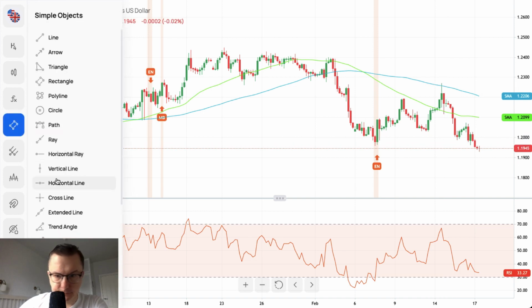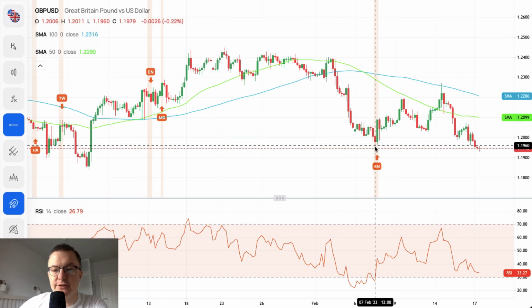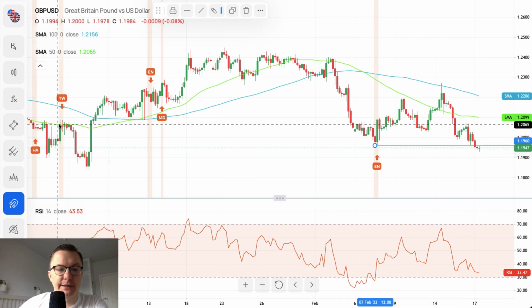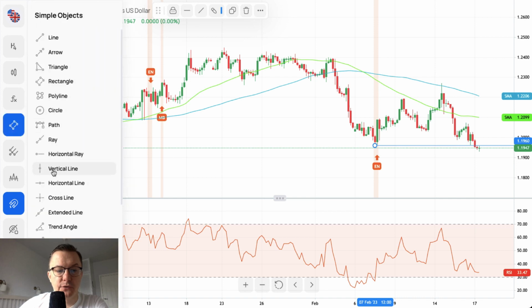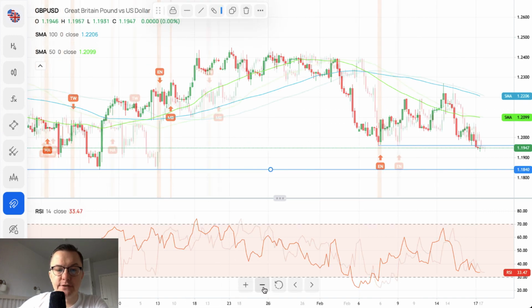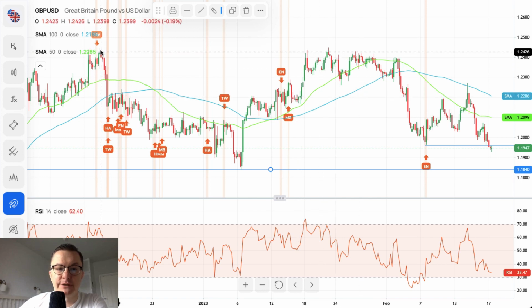So we got this technical resistance support. Sorry, now it's technical resistance, 1.1960, violated already, and it's being tested right now. We got another technical support for the British pound, which is located here. This is 1.1840. So if we zoom out, we can see that this is a very important level, because it's from the first week of January 2023 when we got this nice rebound towards the highs located around 1.24.